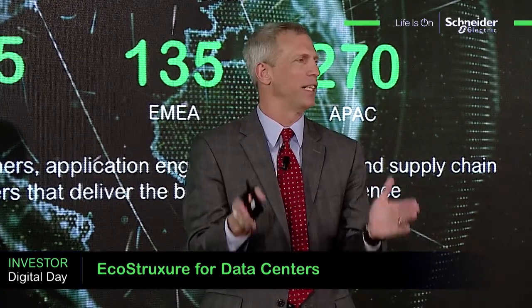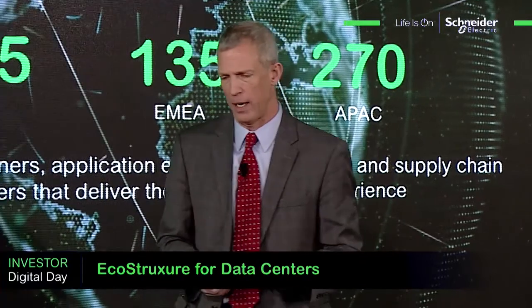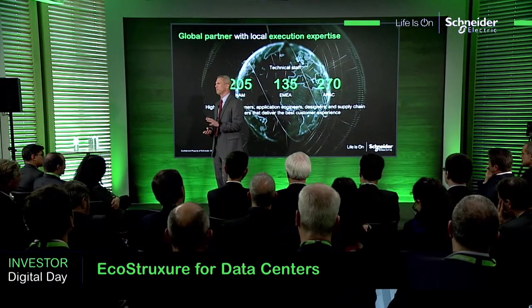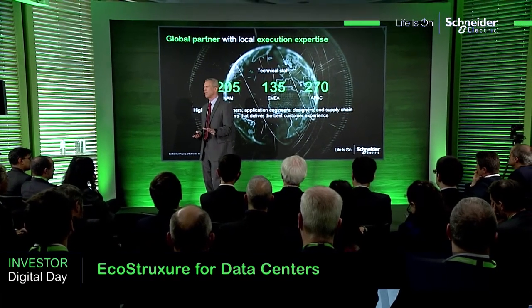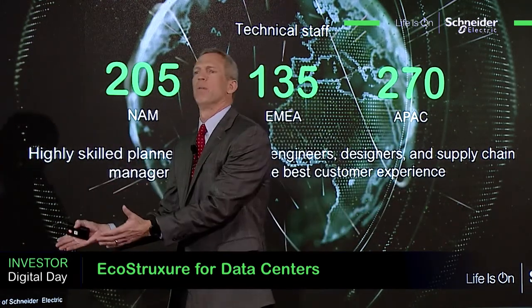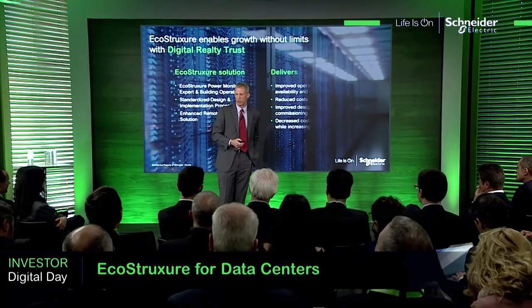And there's plenty of examples where this has happened. So this is why we've put in place execution centers. And you can see we've got about 600 people that are dedicated to do nothing but help take these global designs and help somebody actually build it in the local area. Okay? So you can't lose sight of that ability to connect those two together.